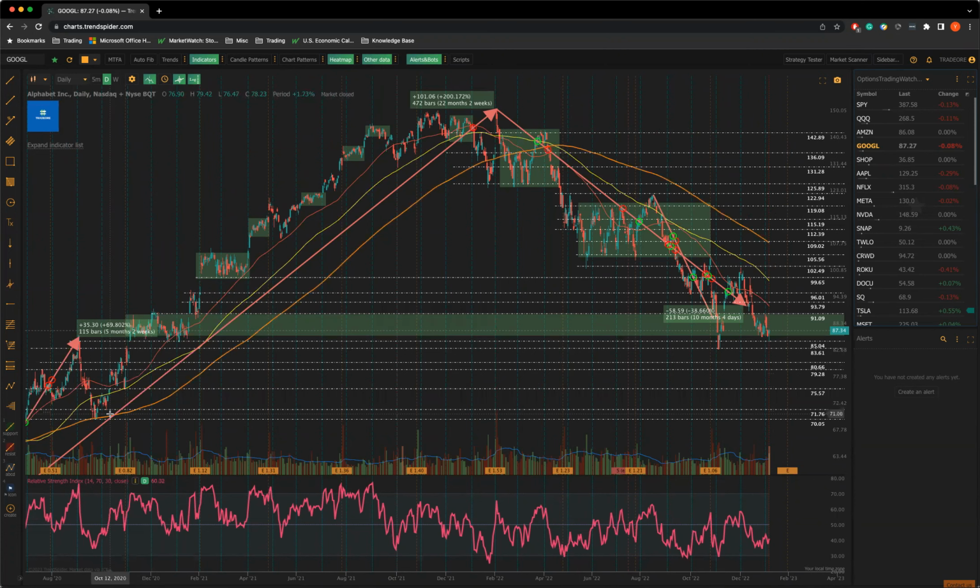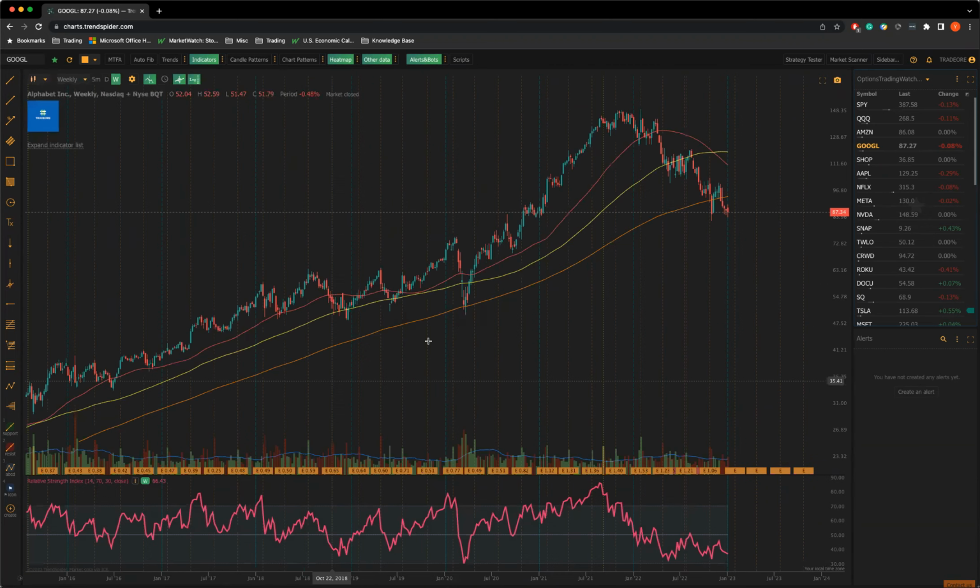So Google is holding a little bit better than Amazon. It's still quite far from the March lows. The March lows were at 50, so it's quite a bit away from the March low, whereas Amazon is practically there. All right, so Google is holding much better.